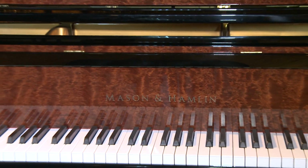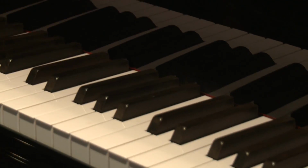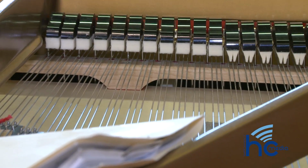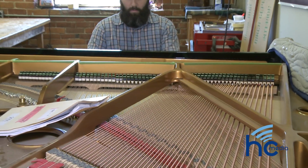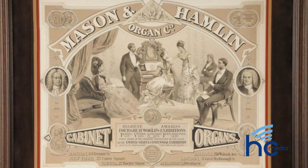Mason and Hamlin pianos are widely regarded as among the world's finest. The pianos have a wonderful lush voice and an excellence of construction that make them very desirable. Most of our pianos go to professional musicians to whom a fine instrument is a capital investment rather than a consumer item. Mason and Hamlin was founded in Boston in 1854 by Henry Mason and Emmons Hamlin.